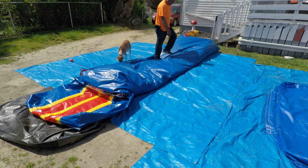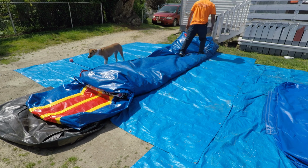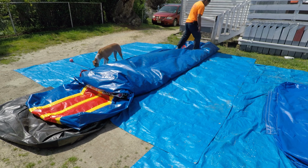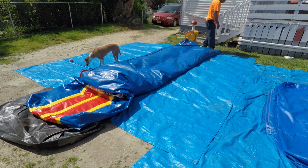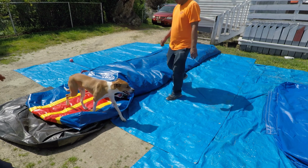But this is how I do it. I gotta step on them to take all the air out, and I'm just trying to make it flatter, so it'll be a lot easier for us to start rolling it.